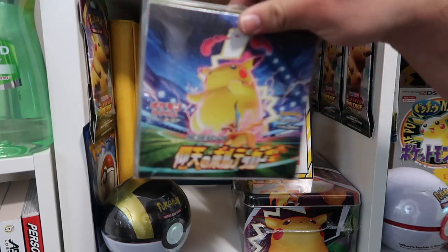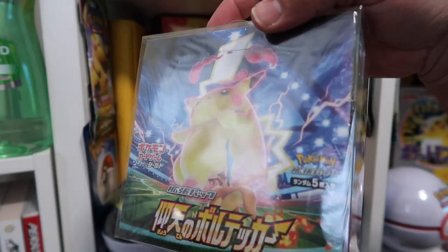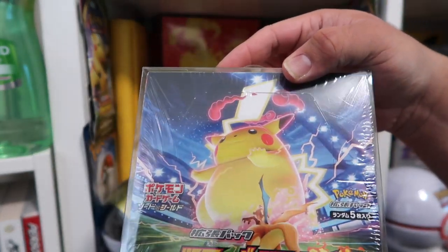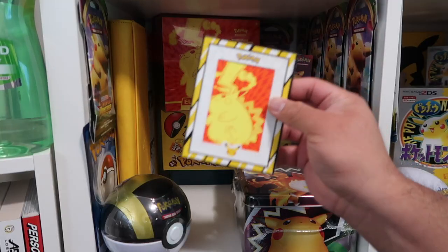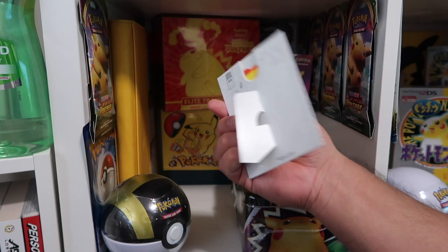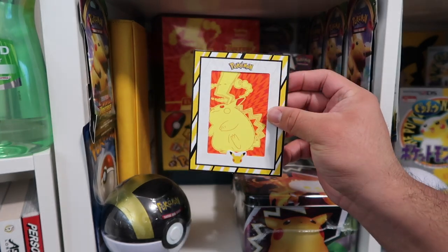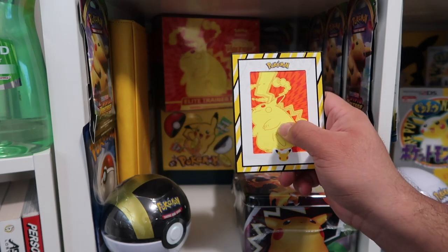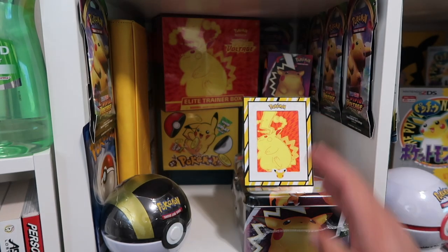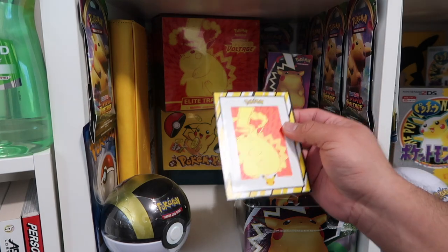Starting off with that beautiful Vivid Voltage Japanese booster box. So happy to have this in the collection, of course. And I have this little Pokemon stand from the 25th anniversary McDonald's Happy Meal thing. This is just a placeholder because I still need to pull Chunky Pikachu. That's why I just have it like that. It's just like a little placeholder for when I do pull it.